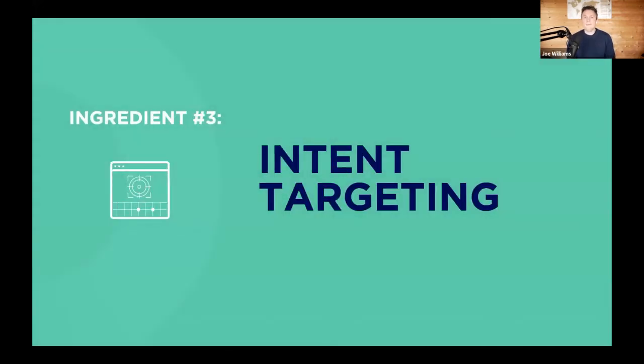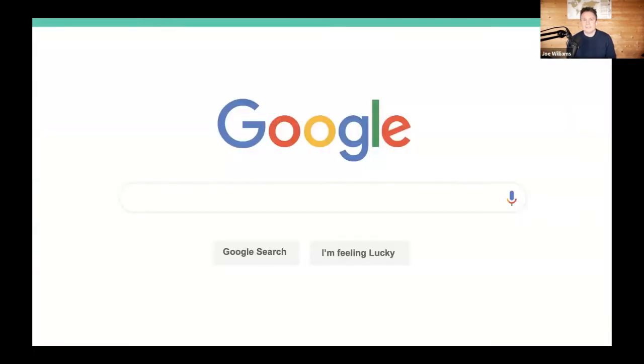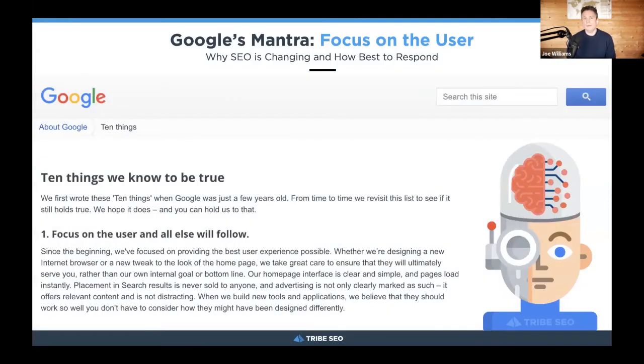Okay, so the last ingredient, I'm calling it intent targeting. So what does that mean? Well, let's have a look at Google's philosophy. When I visit the webpage which highlights Google's philosophy, since I can remember, so for about 20 years, Google's number 1 thing that it believes to be true is that if you focus on the user, all else will follow. And when we think about the user from an SEO perspective, we want to think, what is the intent behind the keyword when they're searching for something? What is it that they're after? And can we deliver on that? And that's what intent targeting is. It's understanding the intent behind keywords and providing a really good result.